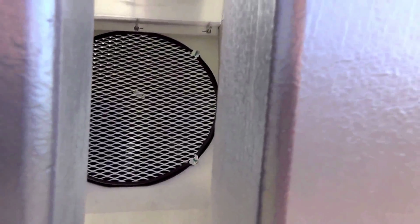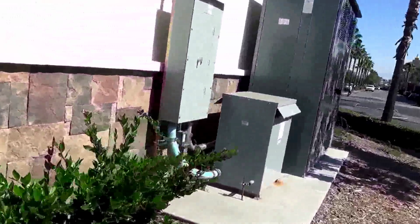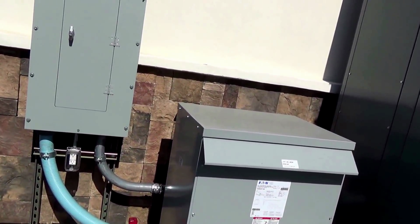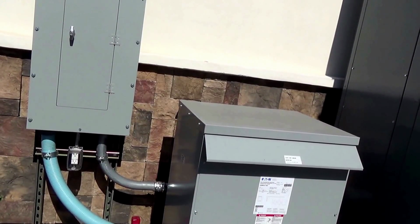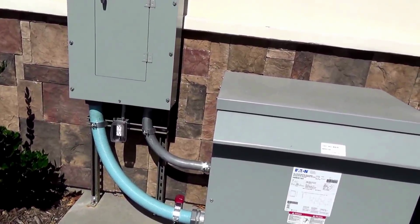Let's see. That blocked a little bit. Wonder what's in there. Interesting cabinets. Eaton. Dry type distribution transformer. That sucker's buzzing away.